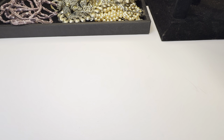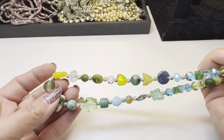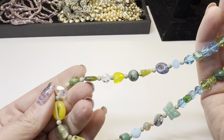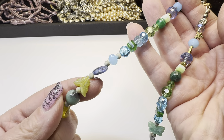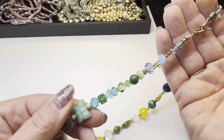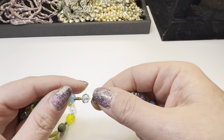It's got nicer stones. Same with this. This is all glass stones, and it's like a butterfly kind of necklace. It's got this little ceramic butterfly. These are all glass stones. Pretty crystals on here. There we've got, this is a stone butterfly. That's a glass butterfly, pressed glass butterfly. It's just a really cute little necklace. Also, it could be handmade.